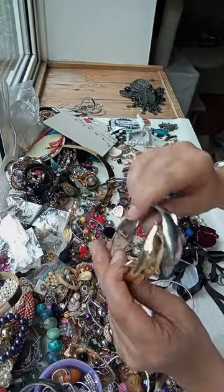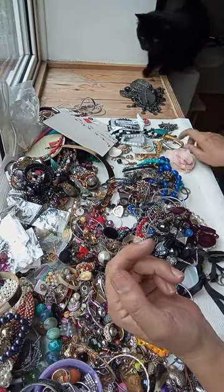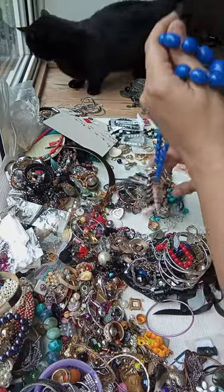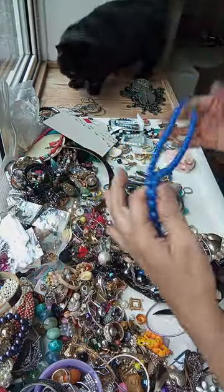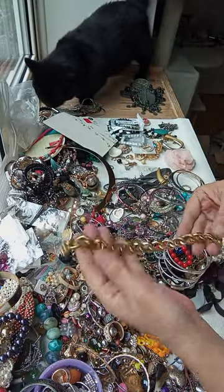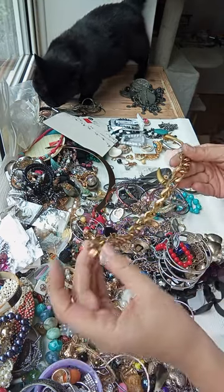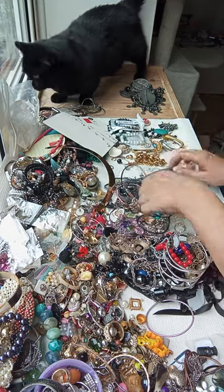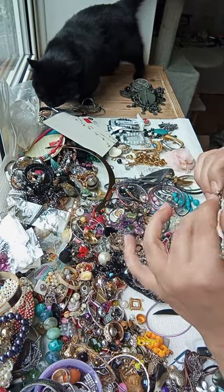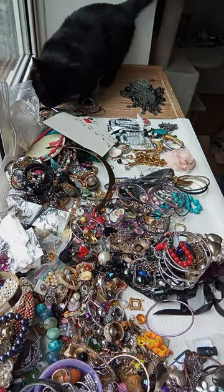Cuff bangle with dolphins. I have the silver tone and this is mixed, but it's not in a good condition, so hopefully it's gonna end up in the bin. And here I have a plastic vintage necklace. Hey baby. Hey Munchkin. And oh, it has got secure, but I need to clean this. I think it's a man's bracelet. And I think this is Peruvian bracelet. Very dirty.